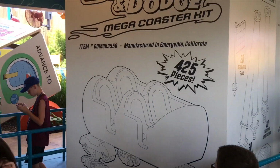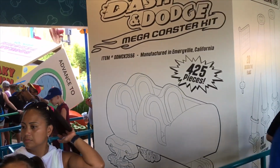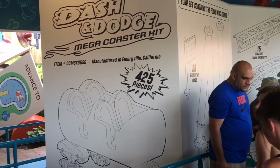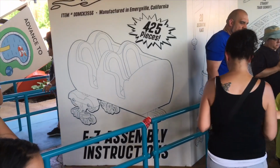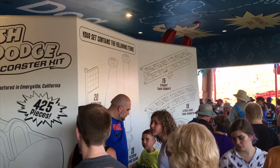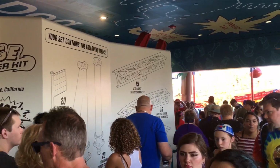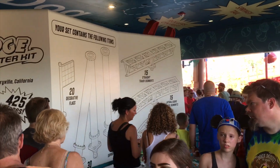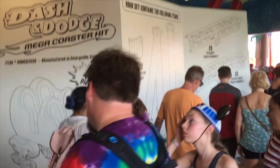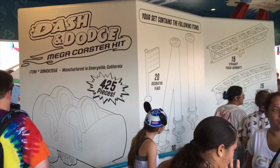One thing that's kind of cool is it mentions manufactured in Emeryville, California. That's actually the location of Pixar. So it's kind of a little Easter egg to Pixar in the past. And it shows how many pieces. I bet you Andy got some kind of expansion, because I think there's more than 15 of those track segments lying around, decorative flags and stuff. So I bet he got more than one of these Dash and Dodge coaster kits to build this ride.